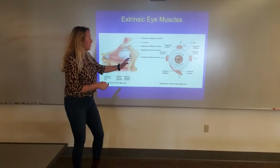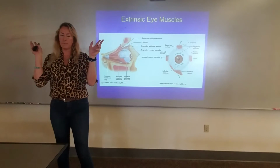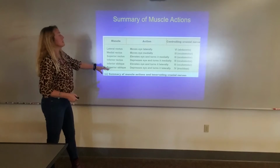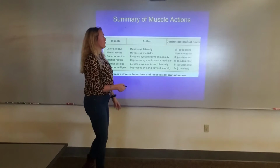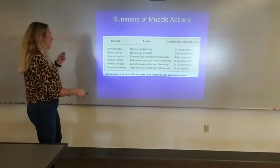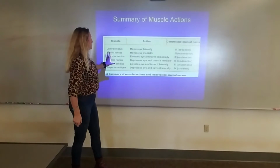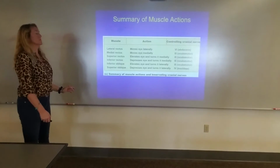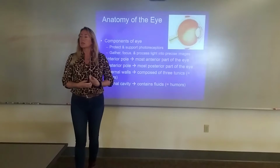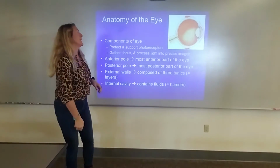These all help to control the rotation and movement of the eyeball. So moving it up, down, abducting, adducting, and so forth. This goes over exactly what muscle it is, what the action is, and then what cranial nerve controls it, or synapses on that muscle to allow that movement to happen. We talked a lot about these cranial nerves already. Now this is saying exactly which extrinsic eye muscles they control. All right. And we'll get to look at those in lab. So you'll be able to dissect away the fat and see those different muscles and how they attach to the eyeball.